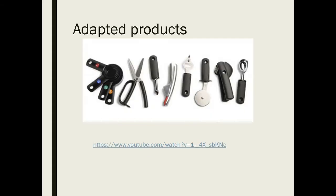So adaptive products. Basically with inclusive design, you're not trying to make completely new products. Sometimes you're just trying to make it so people can use products that everyday people can use, just with slight adaptations. Because what you're trying not to do is alienate your clientele, your users, because they don't want to feel any more different.